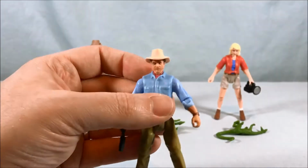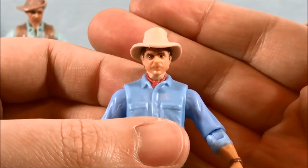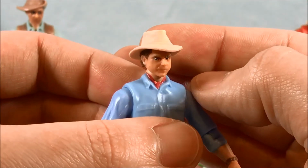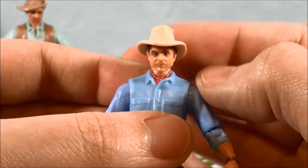Moving along to Dr. Alan Grant, I think they actually did a decent job of making that look like Sam Neill. Again, you have a little bit of the plastic flakes, but again, you can clean those up. But I think it's a decent job. I think it looks like Sam Neill. I think the face sculpt there is pretty good.